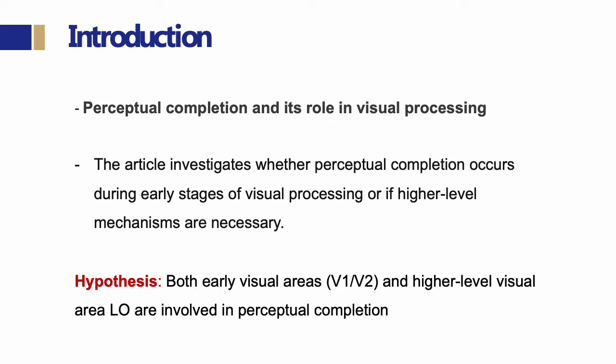The purpose of the article is to investigate whether perceptual completion, the ability of the visual system to fill in missing information and complete contours of occluded objects, occurs during early stages of visual processing or if higher level mechanisms are also necessary. The content of this article includes a description of the experimental methods used, such as TMS, to disrupt signaling in different areas of the visual cortex at different time points.